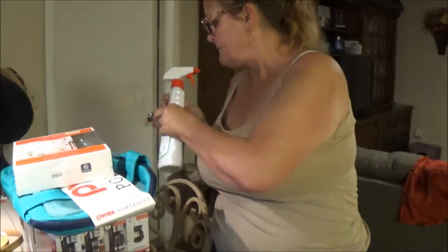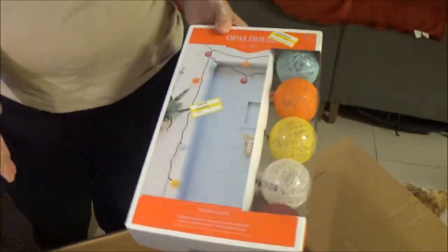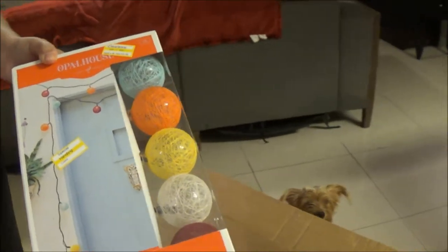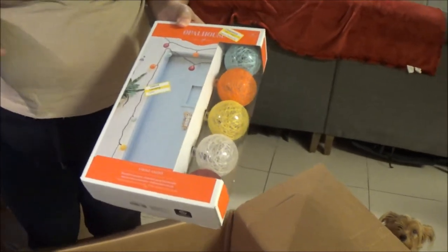Kills and repels. Home invading pest control spray. Got 3 bottles. Cool. They were on clearance. And, oh, I got some more lights. Those are cool. Weren't you looking at them somewhere or something similar like that one time? I don't really remember. In a store? Probably. You can hang them wherever you want. Got orange for Halloween.